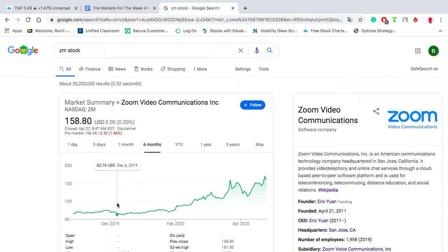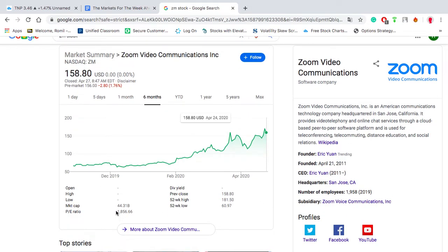Down here from its bottom at $62, it consistently just went up because everybody said that because of the coronavirus, everybody's going to be using Zoom. But now, if Facebook starts competing, and people start using Facebook's application instead of Zoom, then Zoom's whole business model is just gone. And Zoom is a single business model company. And on top of that, you have a PE ratio of almost 2,000. It's unjustifiable.